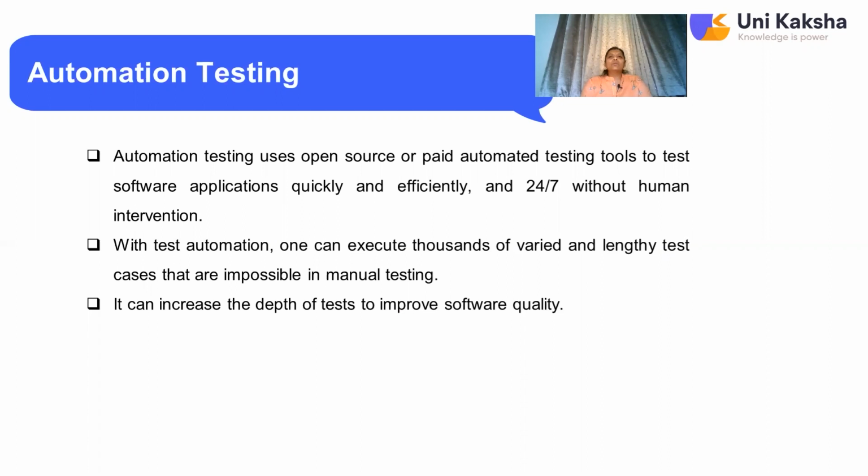When you use test automation, you can execute thousands of big or varied test cases, which is not possible or somewhat difficult in the case of manual testing. So it is going to increase the software quality by applying a number of test cases on the software.